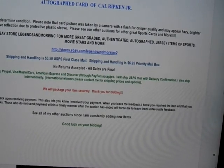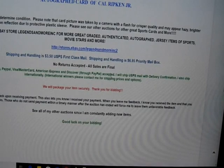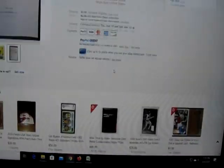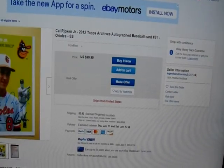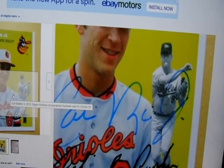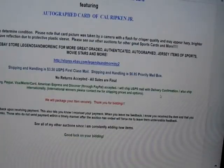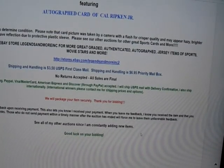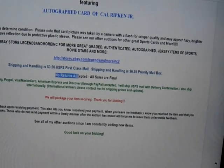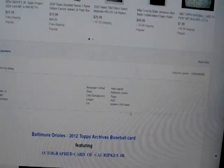that means that if you call the person out and say, hey, I think this is fake, or let's say that you send this into PSA to get graded, and PSA sends it back to you and says, you know, this has been deemed fake autograph, it's not authentic. Well, you're going to go back to the seller and say, hey, this is fake, I want my money back. Well, right here, they're going to say, well, hey, all sales are final, too bad.